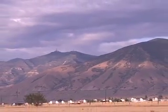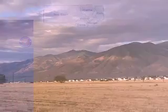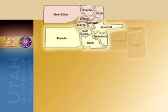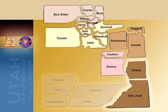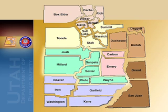In order to provide constant support to the local communities, the state of Utah is divided into 7 regions for emergency management. Each region is provided a state emergency management liaison to serve in their community and be a single point of contact to the State Emergency Operations Center.